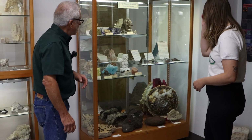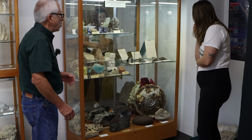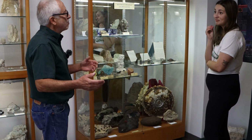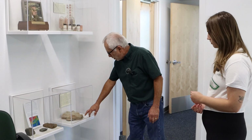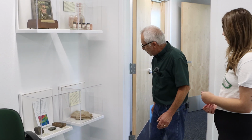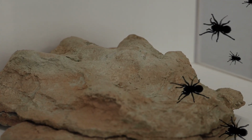On this shelf over here, we have meteorites, including a sample of the world-famous Portales Valley meteorite, which is really cool. That is really cool. Yeah. And then we have a footprint of some animal. We don't know what kind of animal it is, but that's 225 million years old. Wow. And left its footprint in the mud. That's crazy. Yeah.